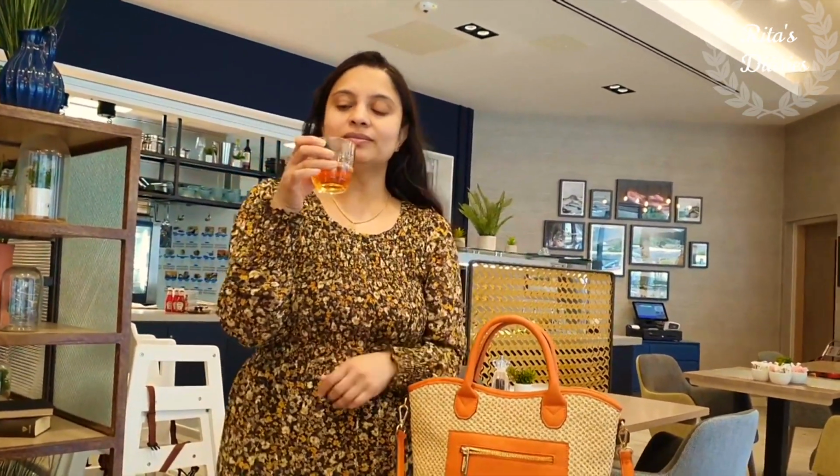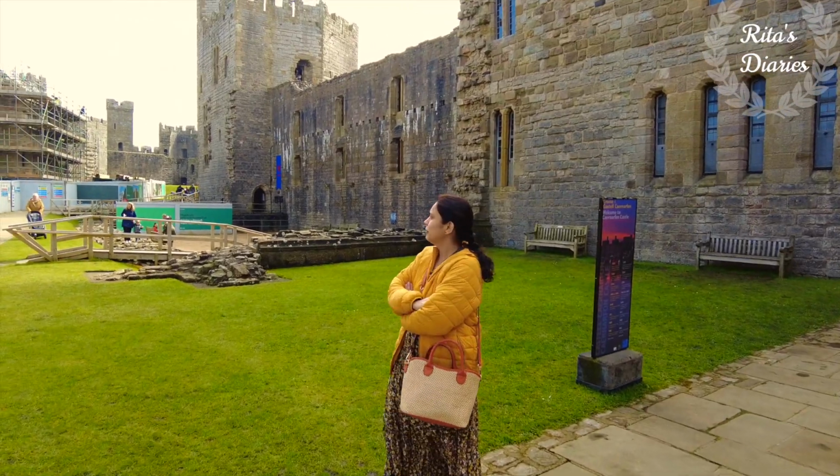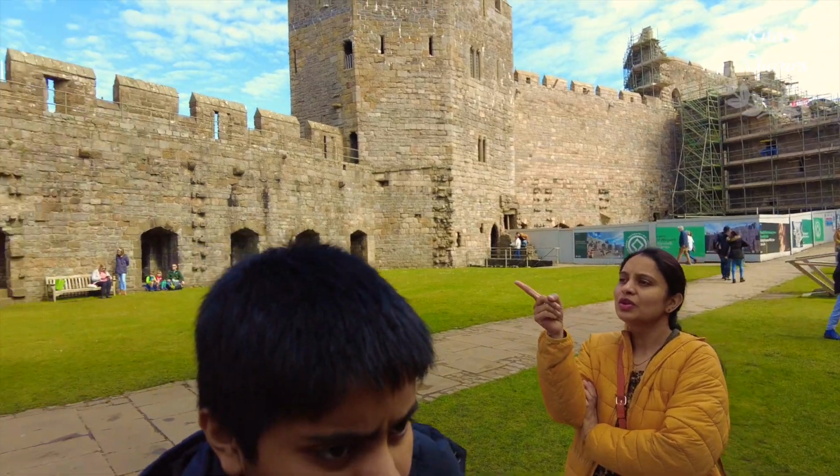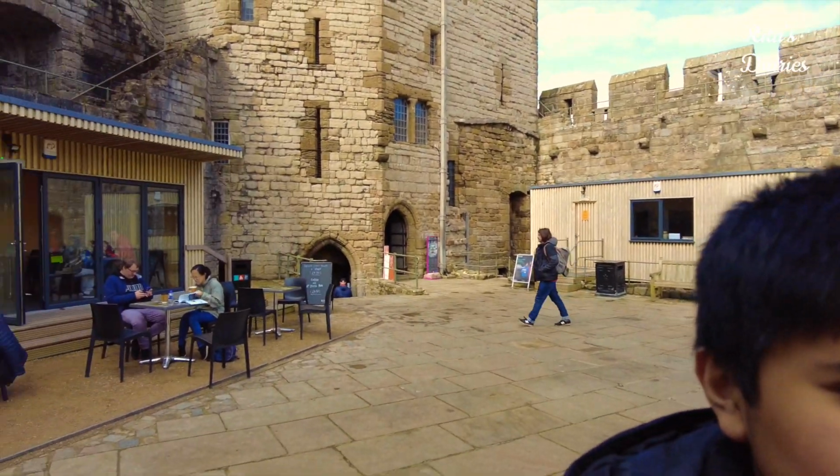After this, the first destination was the Caernarfon Castle. Now again, this is another interesting castle. We'll be going around this castle and spending some lovely time here.